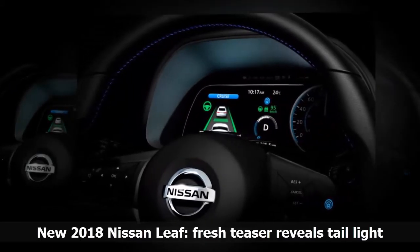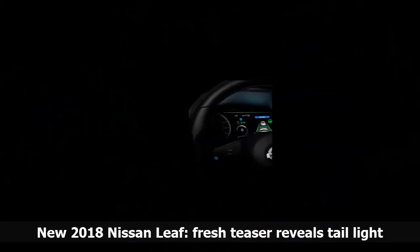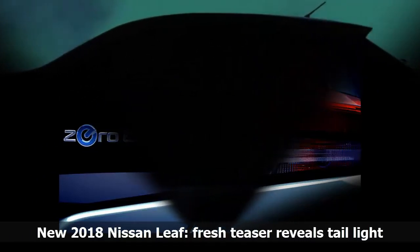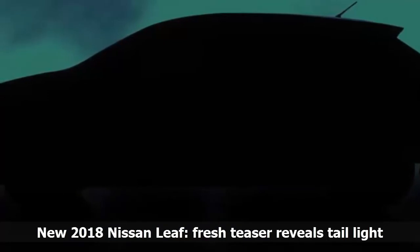The electric family hatch is said to follow the design direction of the new Micra, and will receive a range increase over today's model. It's clear that the new Leaf will be influenced by the firm's 2015 IDS concept, and will employ the design direction of the new Micra. Fewer clues are found around the back, but it is clear that new horizontal taillights are planned.